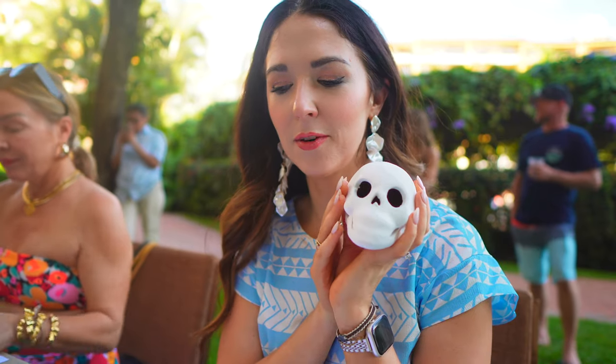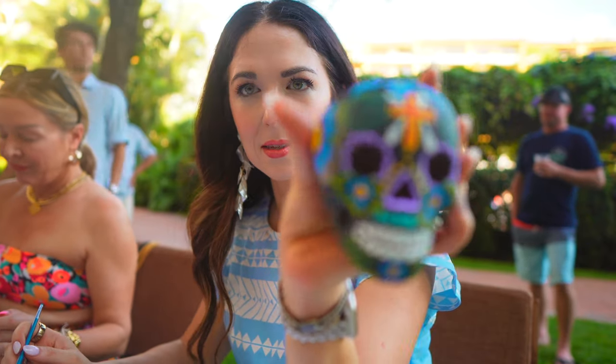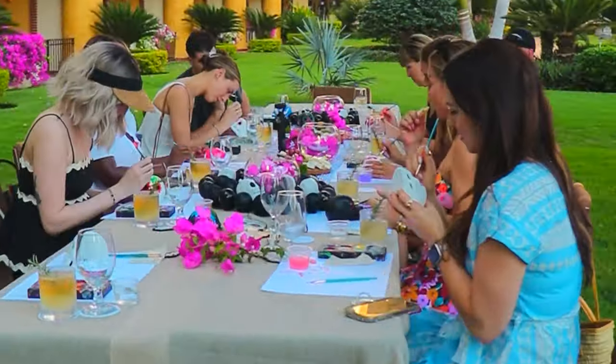Doing an artsy activity, we're painting sugar skulls. Let's see how this goes. They told us that we should do better than this. I mean, I don't know about that.